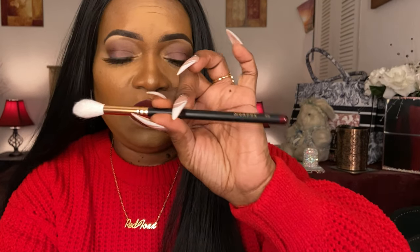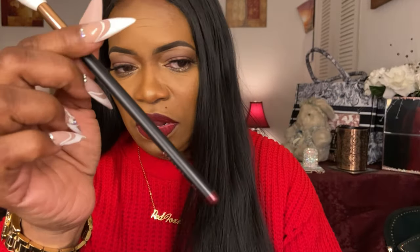If I'm not mistaken, I picked this Morphe brush up from TJ Maxx. This is the Morphe highlighter brush. This is, I believe, the R36 brush. And this was the one with the white bristles. Super soft. This one is gorgeous, too. I believe this is the Rose Gold Edition brushes because of the handle. So, yeah, I also picked this one up from TJ Maxx. And I think this one was like $5.99, if I'm not mistaken. So yeah, that brush is gorgeous too.